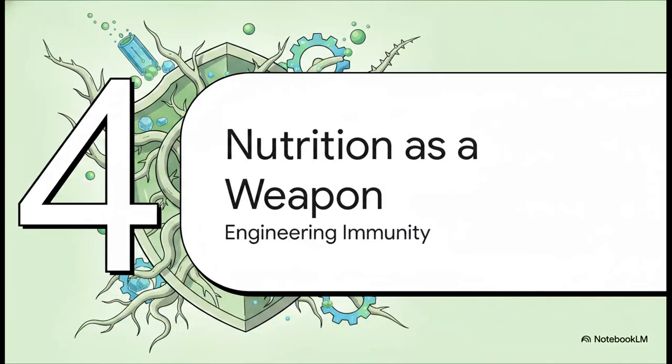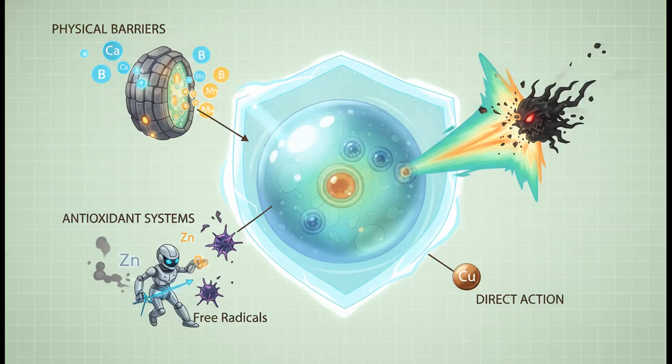This all brings us to one final, really critical shift in thinking. Let's reframe what nutrition even is. It's not just fuel for growth. It's the foundation of the plant's entire resilience system, its ability to fight off pests, disease, and stress. It is your #1 defense strategy. It's simple, really. A well-nourished plant is a well-defended plant.